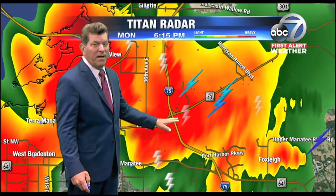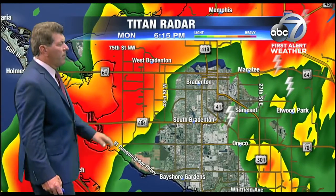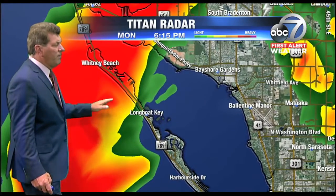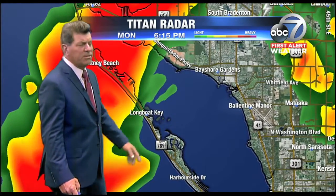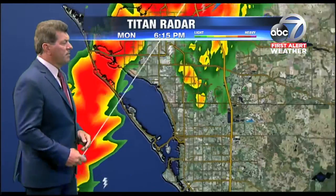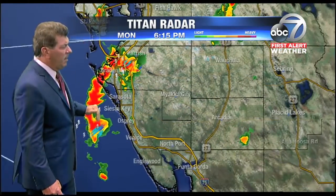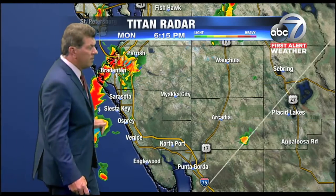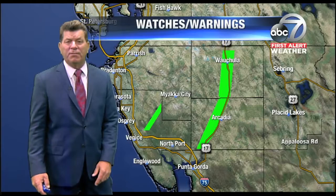Ellington, heavy rain now near the mall there, stretching off to the west in the northwest Bradenton near 75th Street and all the way out to Cortez. Whitney Beach, pretty big storm there. Winds gusty too, pretty strong with this, up to 30 miles an hour at times with some of that wind. But mariners, beware. This is really an intense line of storms offshore and will continue to head off to the west. Quiet now in Northport. Had a little bit of light rain earlier.